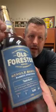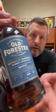All right, so today we are taking a look at the Old Forester 2021 single barrel. This is one of two single barrels from last year. This one is nicknamed Apple Butter. This is from Warehouse 1, Floor 1, and it's bottled at cask strength at 131 proof.